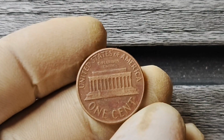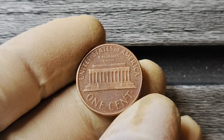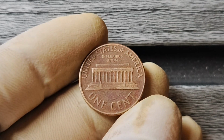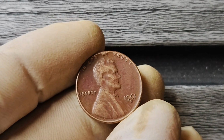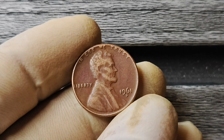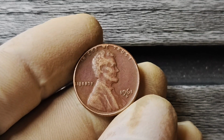Today, we're diving into a tiny yet mighty coin, the 1961 D Lincoln penny, because believe it or not, one of these babies is worth a jaw-dropping $1.1 million. Yep, you heard that right. A simple penny, the same kind you probably have sitting in your couch cushions right now, could be the key to a fortune. So, grab your coin jars, sit back, and let's uncover the mystery behind this $1 million penny.